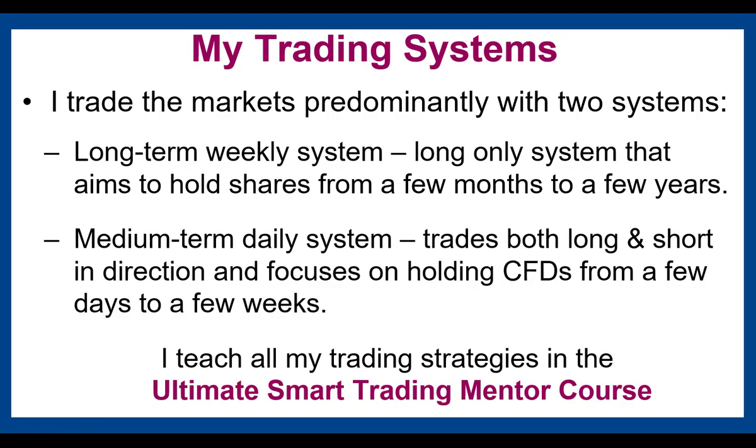Now, for those of you that already know me, I have two trading systems that I predominantly trade. My long-term weekly system, which is a long-only system that has the goal of holding shares for the long term for as long as they're going to remain healthy for. Then there's my medium-term daily system that trades both long and short in direction, which I use to trade CFDs. And that one has still been trading long and short right now with the Aussie market stagnating and consolidating.